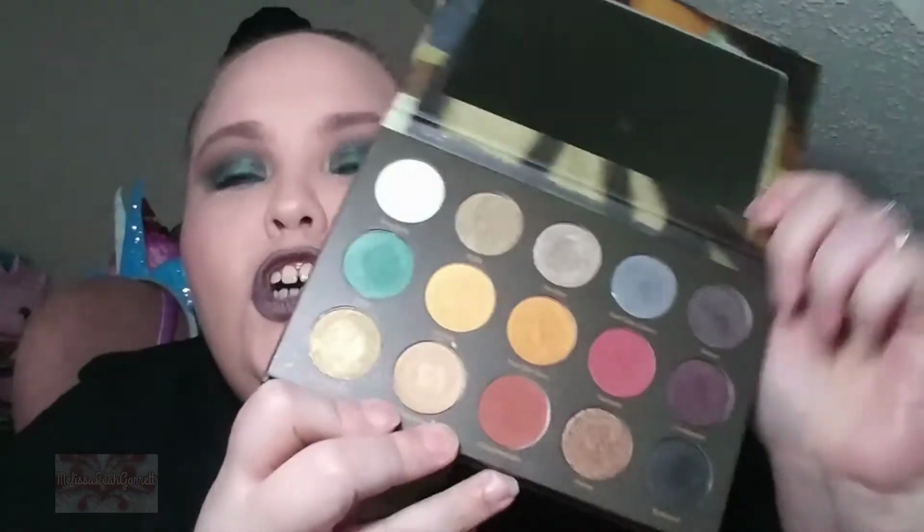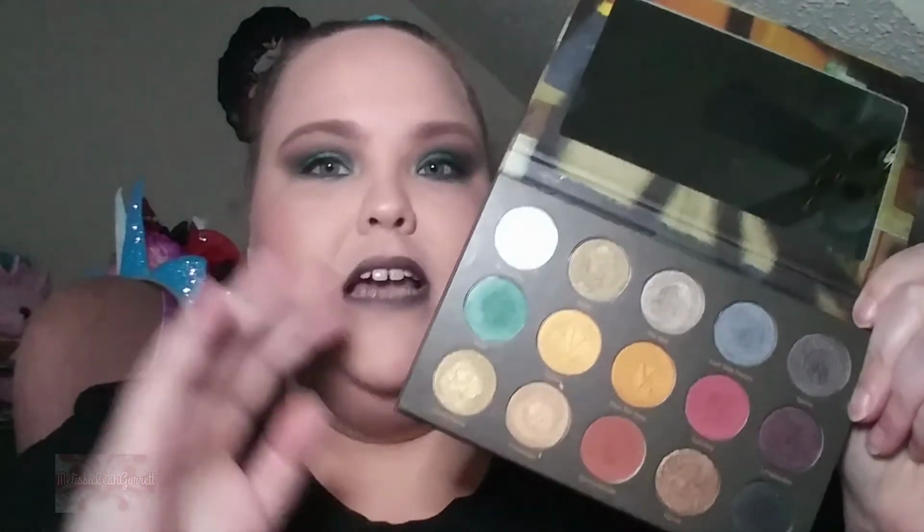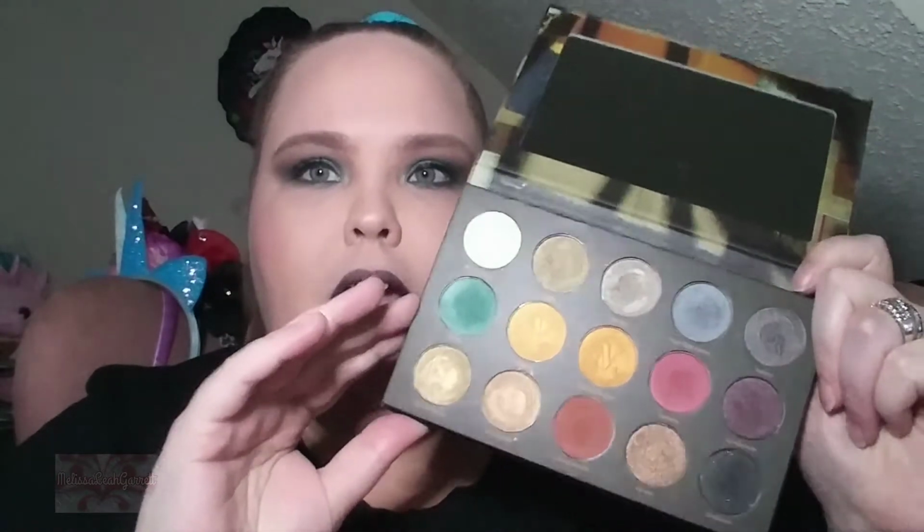So let's see what she looks like inside. Ta-da! Look how gorgeous she is. I love the punk rock grittiness of this palette, and that's why when I saw it, I was like, the day it comes out, I gotta get it. I just love the aesthetic of this palette.